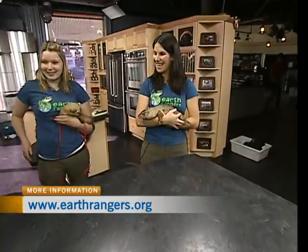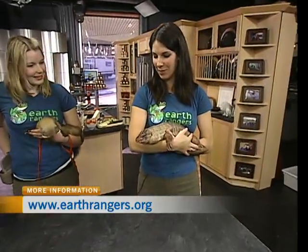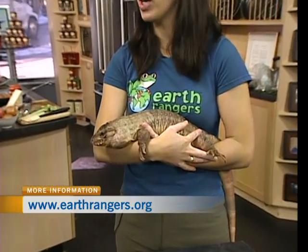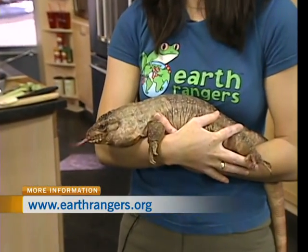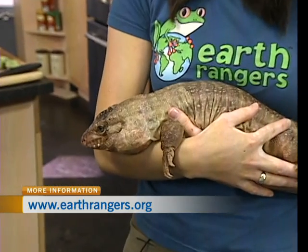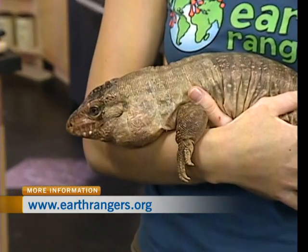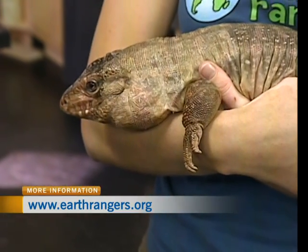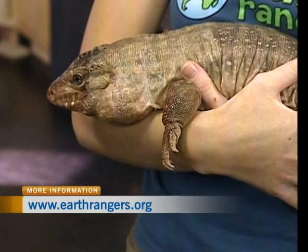Cassandra, in your hand is a really cool lizard, one I've never seen in my life. All right, this is another one of our animal ambassadors at Earth Rangers, and her name is Crimson. She is a red tegu. A tegu. Yeah, these large lizards grow up to about 1 meter long, and they come from South America: Argentina, Paraguay, Uruguay, and Bolivia. Really reminds me of a monitor lizard, which we would see in Asia, right? Yes, they do have some similarities, except these guys are found down in South America.